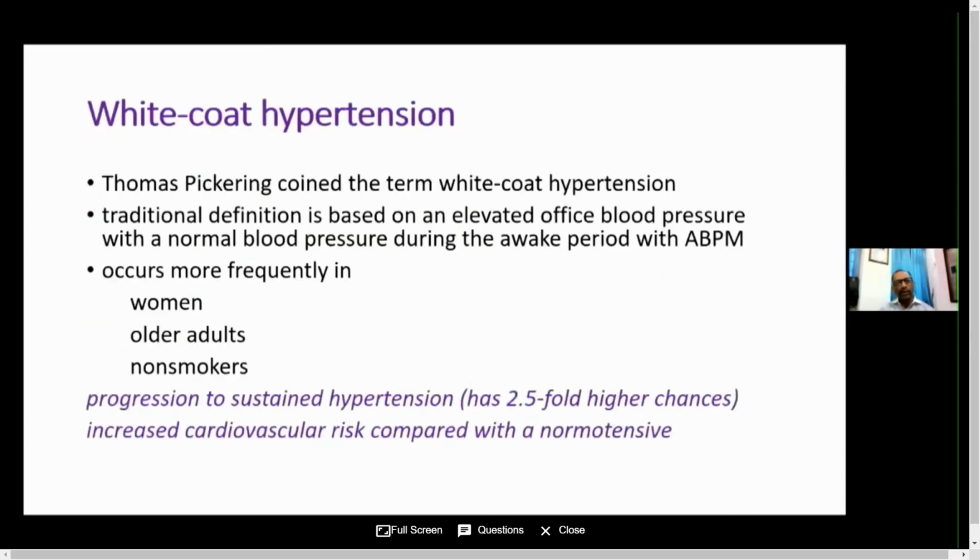White coat hypertension, as we saw, is where there is elevated office blood pressure with a normal awake period ambulatory blood pressure reading or home blood pressure reading. Thomas Pickering is the person who coined the term white coat hypertension. It occurs more frequently in women, older adults, and non-smokers. It is not a clinically harmless condition. Progression to sustained hypertension has been found. It is actually 2.5-fold higher than the normotensives, and there is also increased cardiovascular risk compared to normotensives.